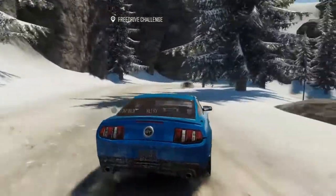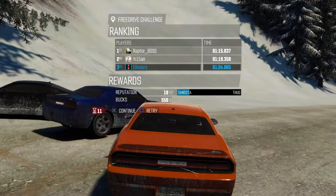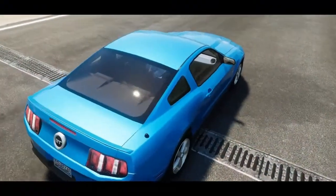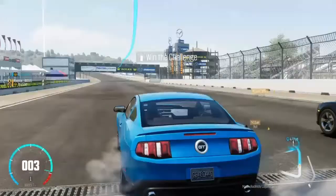I forgot about the overall, because Raptor's best was 115, mine was 119, and Fran was 119.3. Right, so last is a racetrack. Here we go. Last race. Or first race. Last race of all.